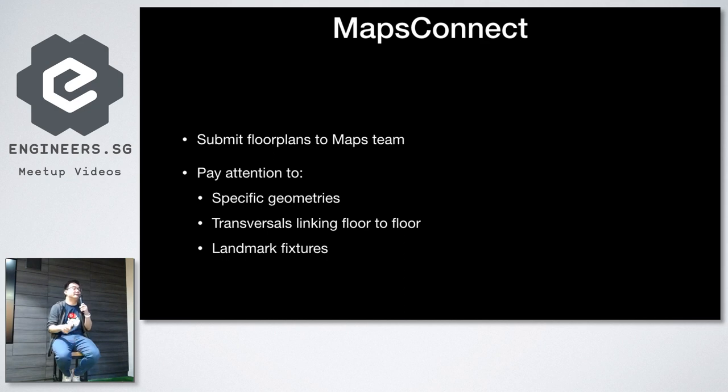Other things that you'll pay attention to are things like lift lobbies, staircases, etc. Because those are what transitions you from floor to floor. And you'll be providing floor plans for every floor that you're mapping into this system. Landmark fixtures as well, like if there's an object that's permanently there that people cannot walk through, then you should also add it to the floor plan.